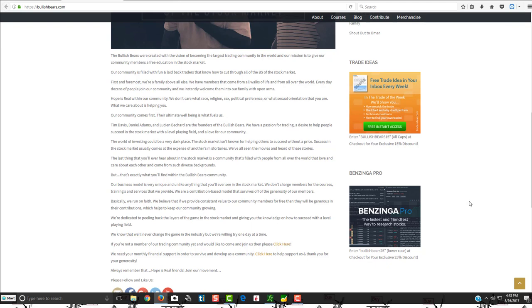Benzinga Pro, awesome for stock news. They also have a thing called Squawk radio, where basically they'll read news off to you. So if you're trading, you can hear them reading off news and ticker symbols in the background of something going on, as well as their streaming news that I showed you in the photo. So this is an incredible tool.